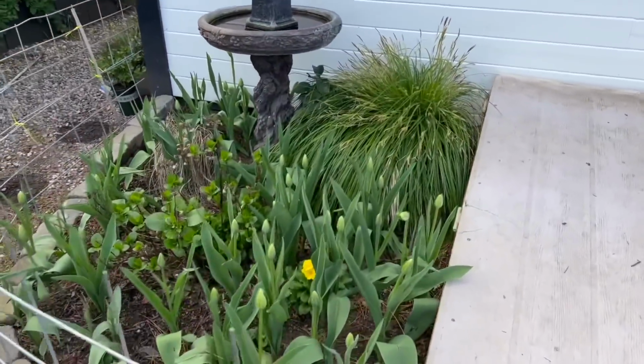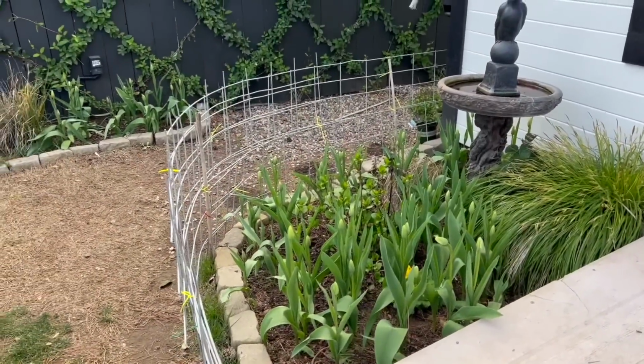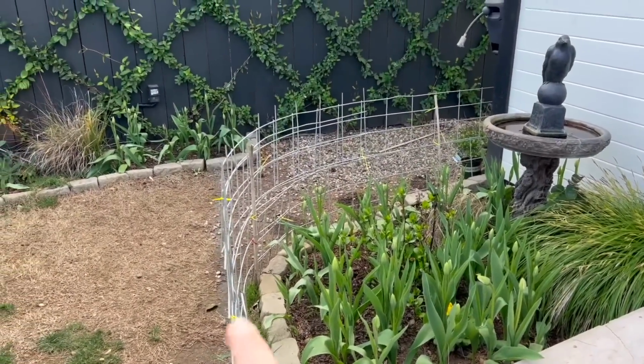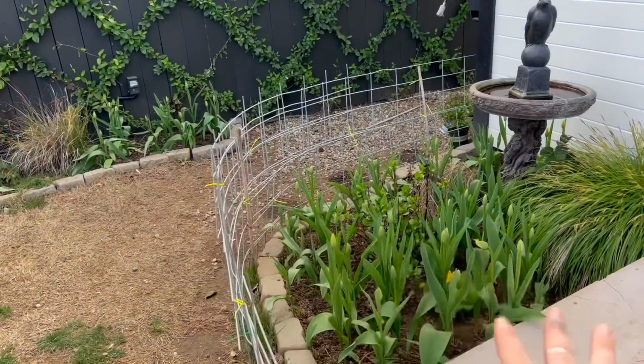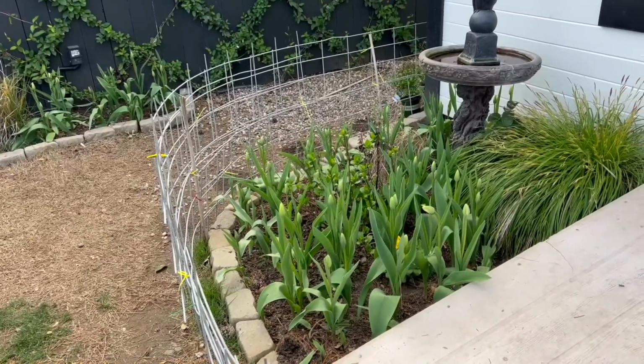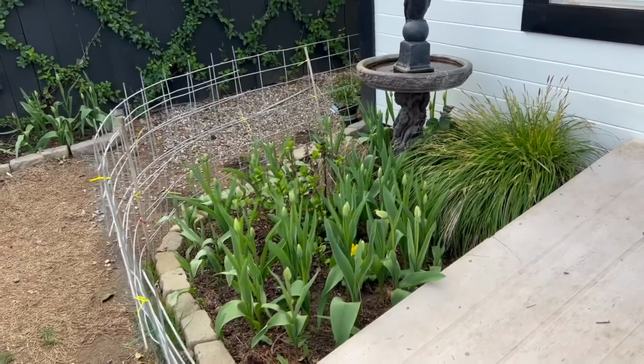So that's why these ones aren't blooming quite yet. This is a much shadier bed, so these ones probably have another week or two, and same for that little section right there. This is all very much shade. So I get to enjoy tulips now, planting them in the sun and in the shade for a very long period of time, which is really, really nice.